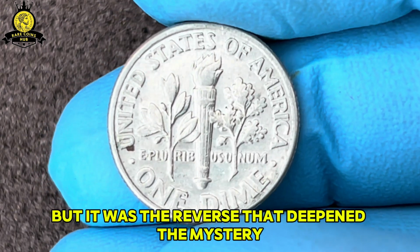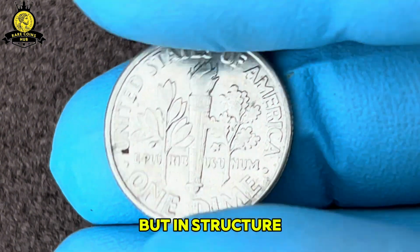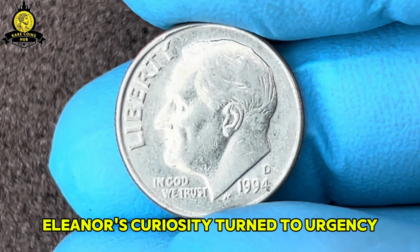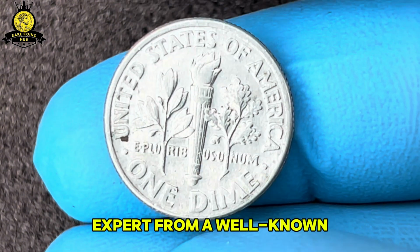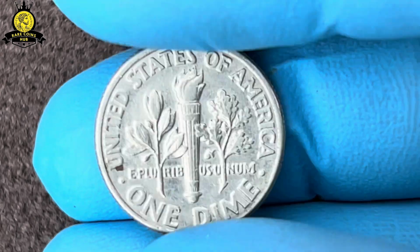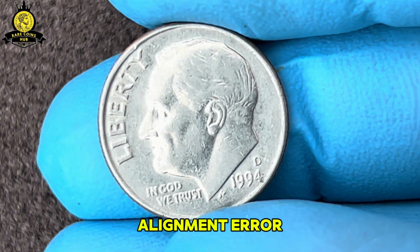But it was the reverse that deepened the mystery. The torch's flame looked distorted, not in wear or damage, but in structure. The oak and olive branches seemed misaligned with the usual relief. Eleanor's curiosity turned to urgency. She contacted a numismatic expert from a well-known grading service, hoping to either confirm her suspicion or be gently corrected. But when the coin returned from analysis, the accompanying letter bore a simple but electrifying phrase: major die alignment error.